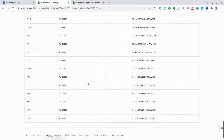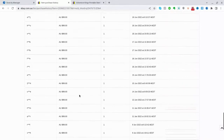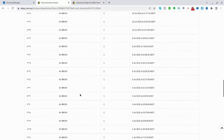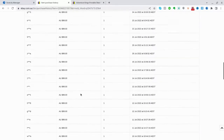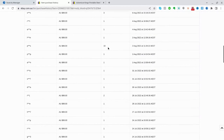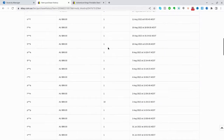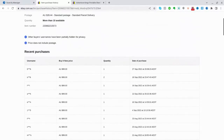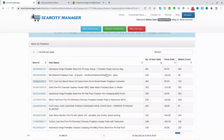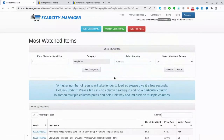So if you have a look at the sales, it is consistently $99, and they even sold at one stage 10 in one sale. So they have sold, and this is a span of 116 days, they've sold 120, so that's more than one a day. So that's another great niche that you might not have thought of, is fireplaces.